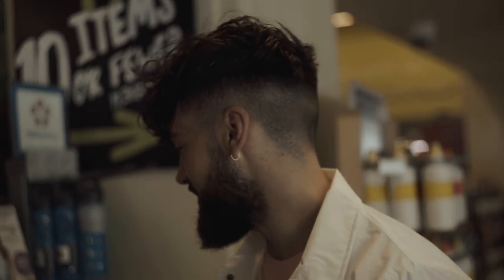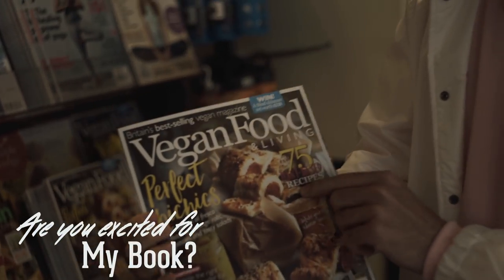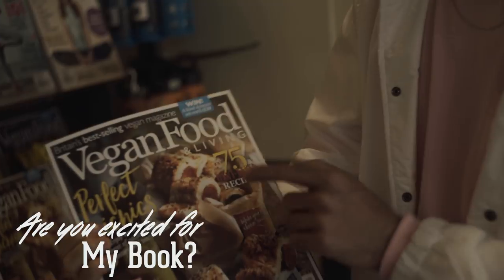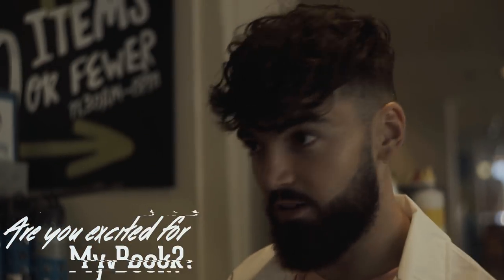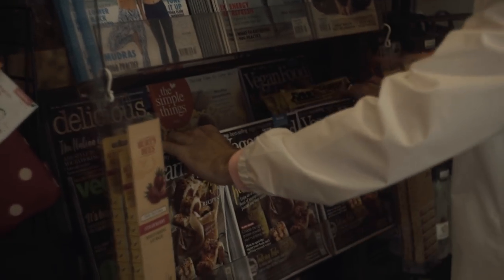And I've just spotted Vegan Food and Living magazine and that's my picture on the front page. I made some chorizo style sausage rolls. Really tasty, the recipe's inside there too. I'm gonna just spread these out a little bit. Looks really good.